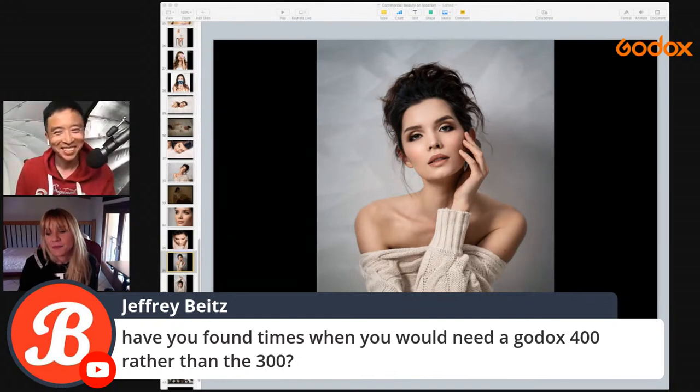Exactly. If you know how to control the light with your camera as well, how to balance the ambient, how to make the light that you've got, how to allow more light to come into the camera sensor, it's really pretty flexible.